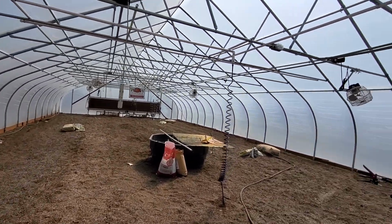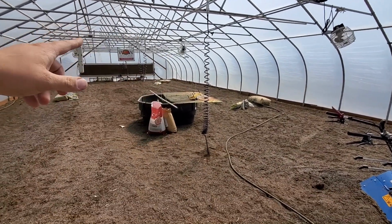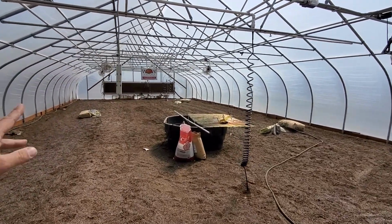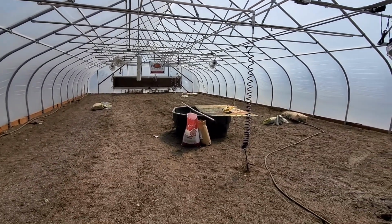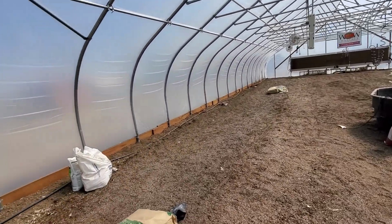So new hoses again. I added a hose in the middle. Last year I had one here and at the end, and I found I didn't have quite as much reach as I wanted to, so I added one in the middle. I added more on-off valves for better isolation of everything, which again, just a little bit better.